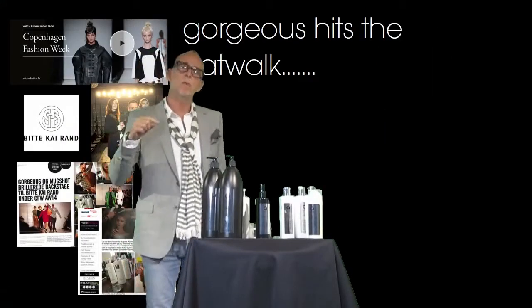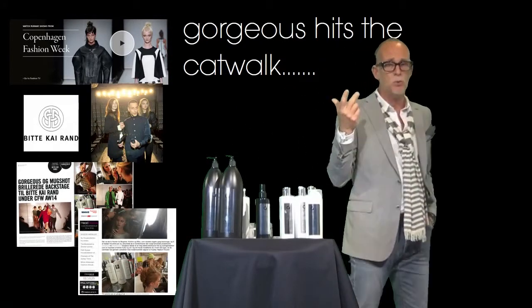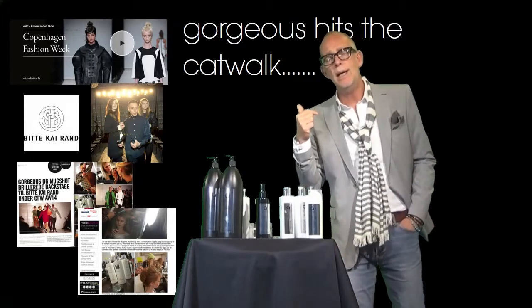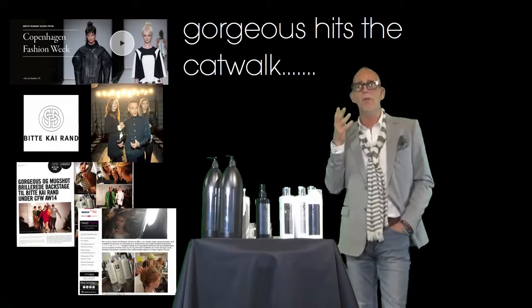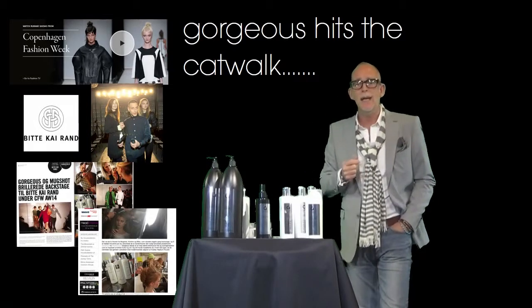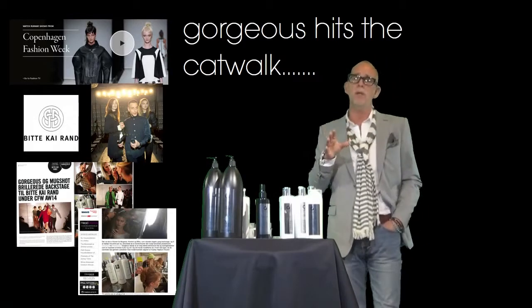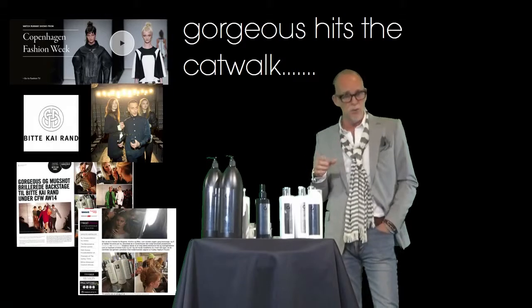And then we went on to Copenhagen Fashion Week. A bunch of guys were working backstage on the models. They were doing the hair for Bitte Kai Rand, hope I pronounced that correctly, which is a famous fashion label. Again, working backstage with our products, a lot of PR, a lot of feedback, and some fantastic coverage that followed that.